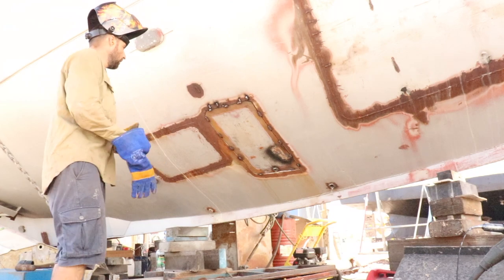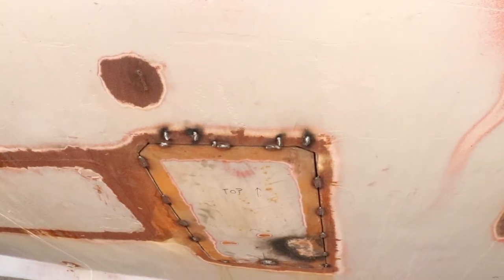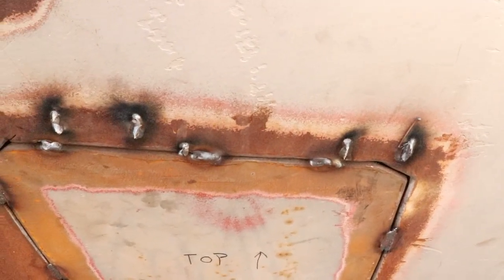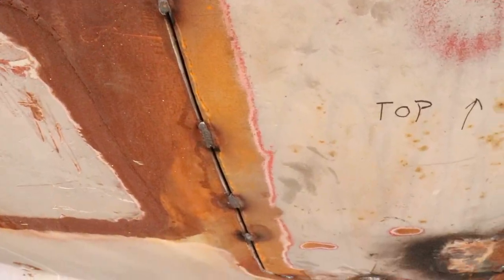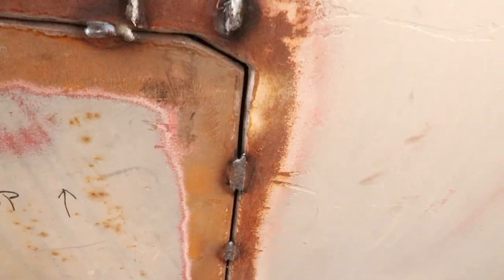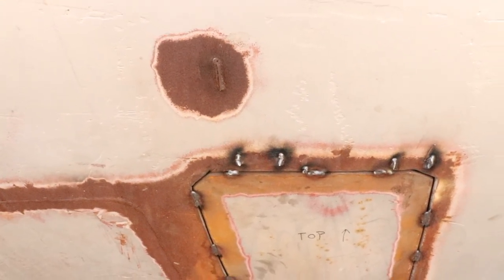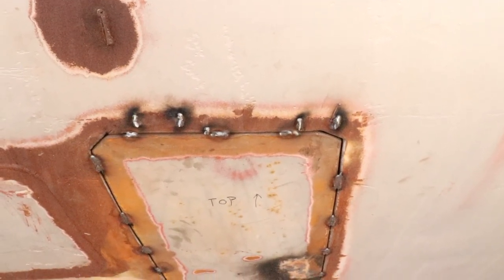Okay, well done. Grinder plate. So where we're up to, we've basically gone around, we've got a bunch of tacks holding this plate in. It's all flush the whole way around, so we're really happy with the alignment and so on. So the plan now is we're going to go around and just clean up those welds, V out where we need to and so on, and then we're going to start running our proper beads.